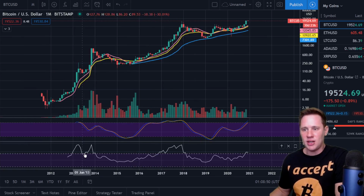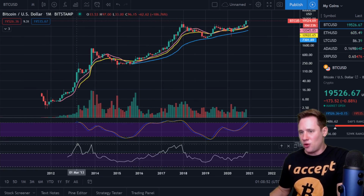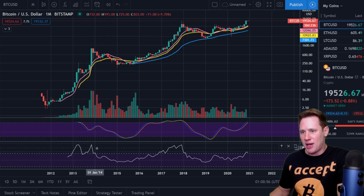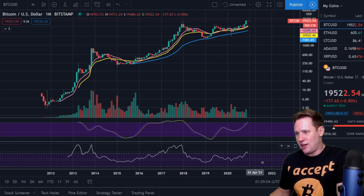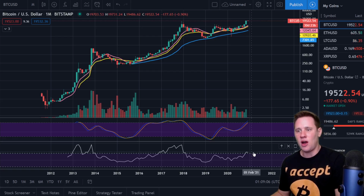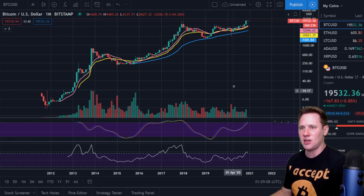And then the RSI, plenty of room. You can see we hit around 98 on the monthly RSI back here in 2013. Again, this was like a 95 back in 2017, and we're sitting at a 73. So lots of room on the monthly RSI.